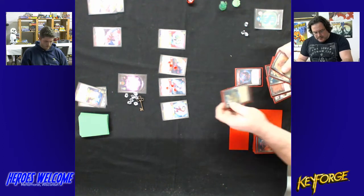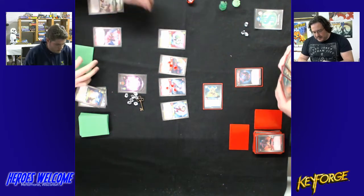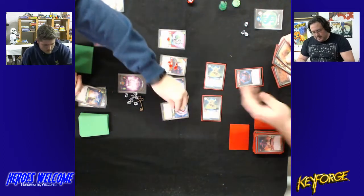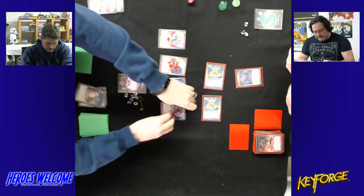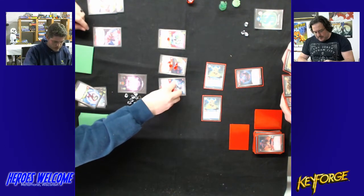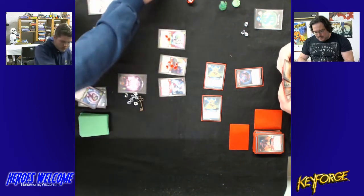Alright, we're going to bring out some horsemen. So we're going to do a horseman of pestilence. Like, one damage to each non-horseman, so they all take one. And I'm going to do it again, so they each take two. Okay, that kills it. That kills that one. So two deaths gives me two ammo. Yeah.